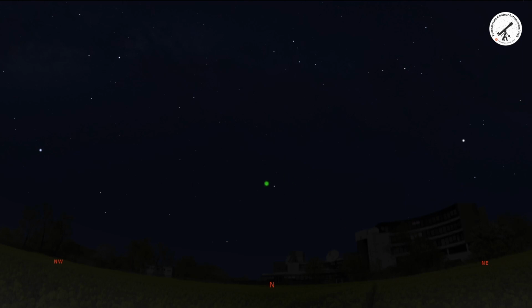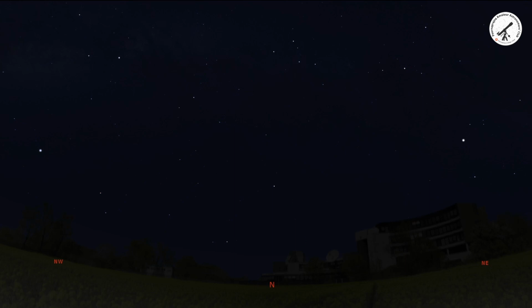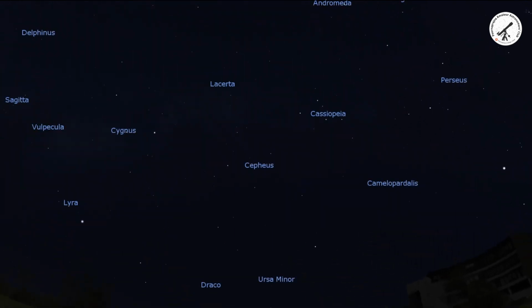Let's face towards the north, and in the north, you know where Polaris is. Depending on your location, the altitude of Polaris varies. Above Polaris, you've got the 5 stars forming the house shape in the Cepheus constellation. This is the Yudhishthira Nakshatra Punja. Above Cepheus, you've got a constellation called Lacerta, but very faint stars in this region, so it's very hard to notice.